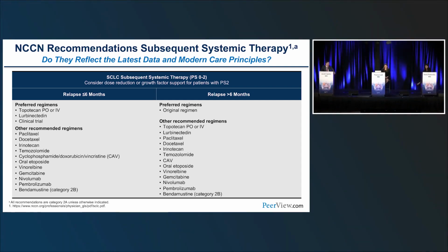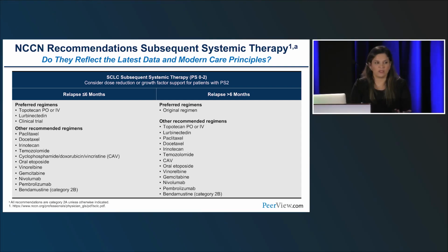Tiziana, is there any aspect of this that sticks out to you as far as the next line treatment options? Right, I do. I agree. I think this table has a lot of options, and we reviewed the data. We certainly can see that some of those options are still there because there is a potential benefit for selected patients. Using your clinical judgment in clinic is kind of my best rationale for why they're all on there. I will say that for relapse greater than 6 months, having the preferred regimen as the original regimen, I think these are consensus-based guidelines, but when I look at the lurbinectedin data that we currently have with everything available, the data actually looks the best for the platinum-sensitive population.